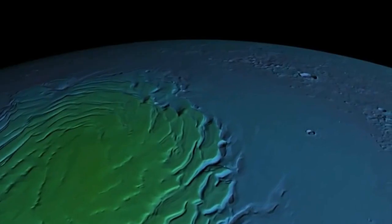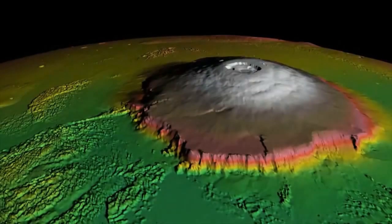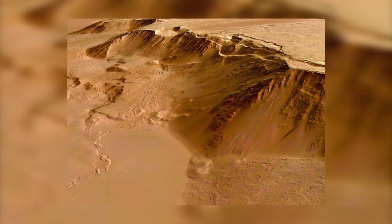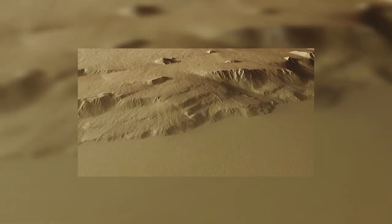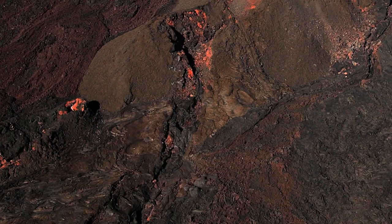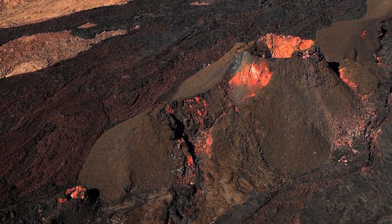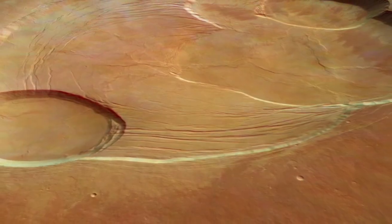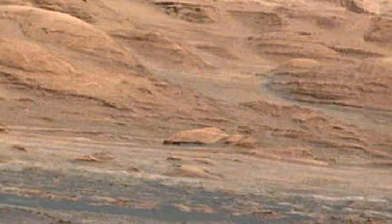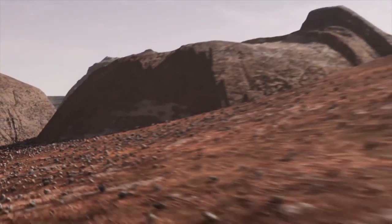For comparison, here's how big Olympus Mons is when compared to some popular land masses on Earth. It has a height of 22 kilometers or 13.67 miles. Meanwhile, back here on Earth, our tallest volcano, Mauna Loa in Hawaii, is only 10 kilometers or 6.2 miles high. Olympus Mons stretches across 624 kilometers or 387.87 miles, which is almost as big as the US state of Arizona.